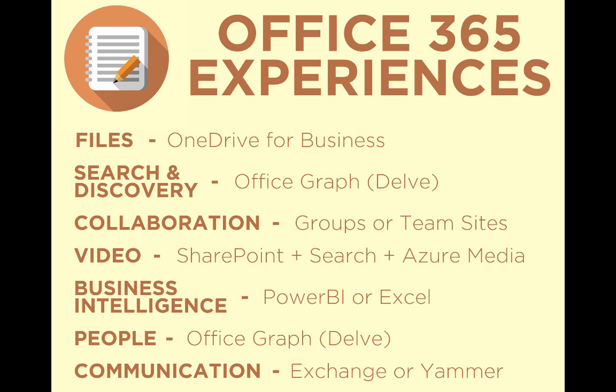If you're talking about collaboration between teams, between groups of people, you're going to have to choose between a group in Office 365 or a team site in SharePoint. But I'll give you some inside information. Right now, the SharePoint team site is definitely much more mature and offers a lot more flexibility. But the day that groups for Office 365 opens up access to the SharePoint site that gets created, SharePoint team sites are no longer going to be needed.